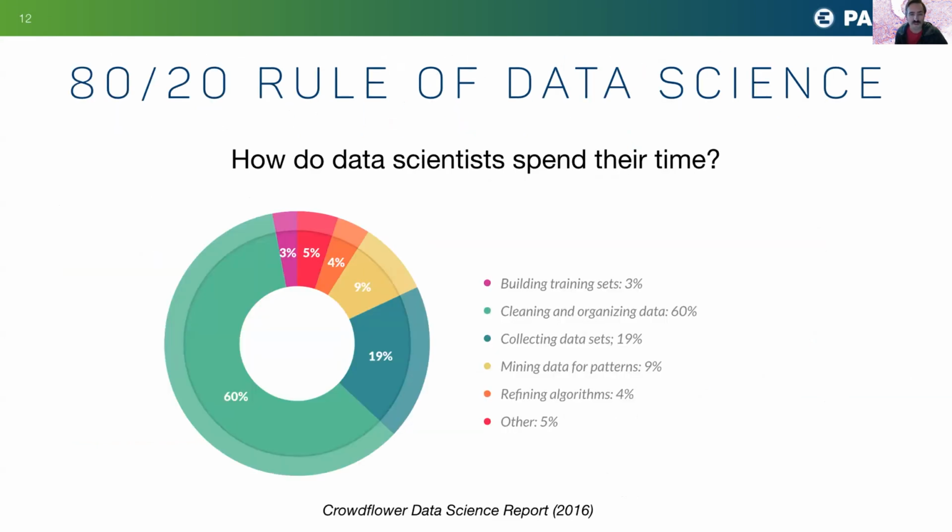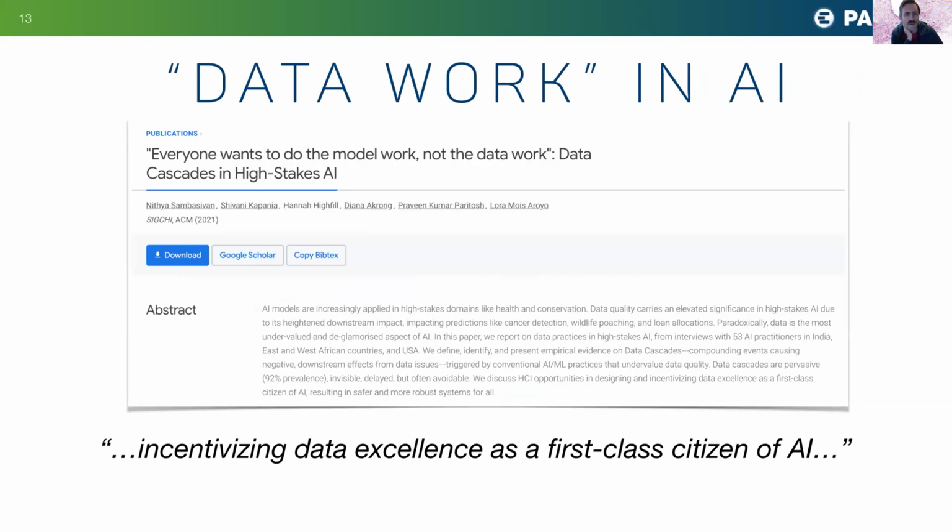So here we get to this reality that, across data science, including scientific data science, a huge amount of scientists' time is really spent downloading, cleaning, and organizing data, rather than doing the more perhaps glamorous work of actually developing algorithms or models. This was recently highlighted in a paper by some AI researchers at Google entitled "Everyone Wants to Do the Model Work, Not the Data Work." These authors really emphasize the goal of incentivizing data excellence as a first-class citizen of AI. So all these great new tools that we're getting from AI and ML are really not valuable unless they're paired with high-quality and accessible data.